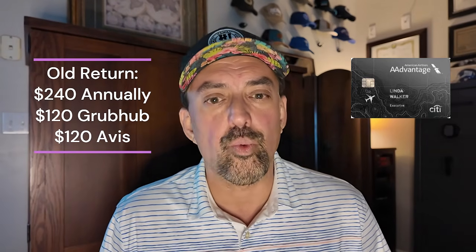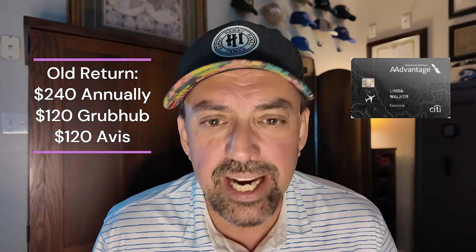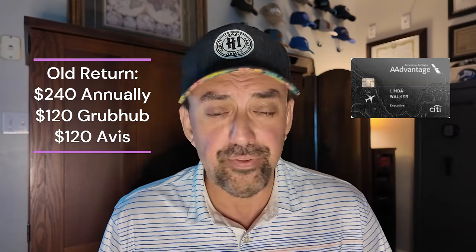Now the card retains some of its great value propositions. The first is Admirals Clubs. You still get 2 guests, and that in the lounge world is awesome. And if you fly on American, you're going to be flying through their hubs, and you're going to encounter Admirals Clubs that you'll be able to use.